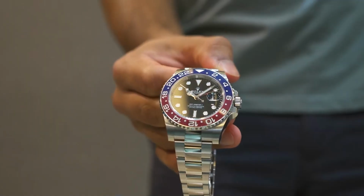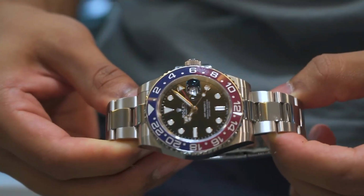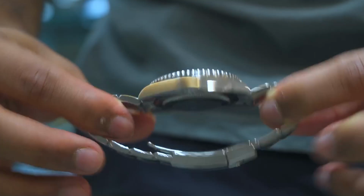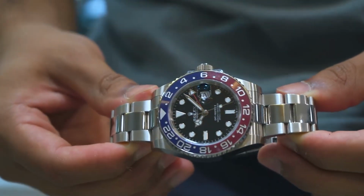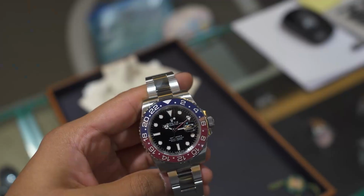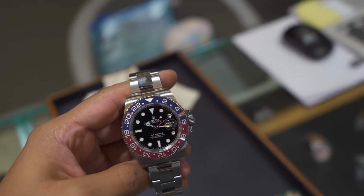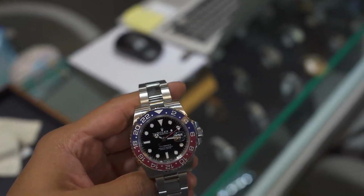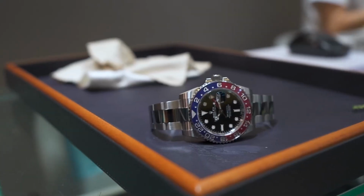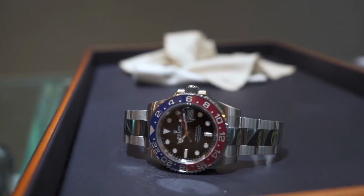Picture this. You sell your Pepsi for $27,600 in the discontinuation buzz, but on day 29, Mr. Buyer changes his mind as the market dips to $20,400. Just like that, you're back to square one, holding a watch worth less than when you sold it. On eBay, it seems the buyer is always right, and the seller, not so much. So, if you're aiming for top dollar immediately post-discontinuation, remember, eBay might just roll the dice against you.